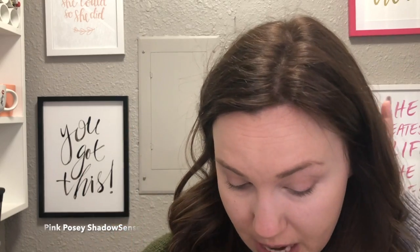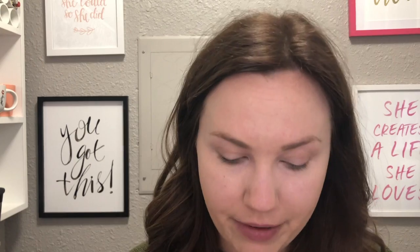Now I'm going to do blush. So I'm going to use Pink Posey for my blush. I was using something brighter and I switched when I had a little bit of a tan, and I actually really like this because this color kind of has a touch of brown to it, so it actually is going to kind of bronze up my face as well. So I'm just going to put that all over my cheeks and carry it up like you would a bronzer.